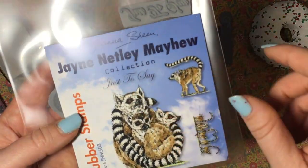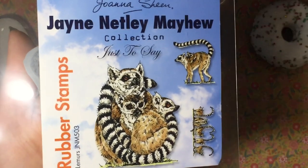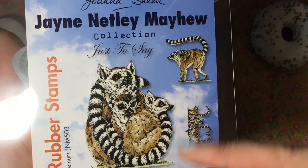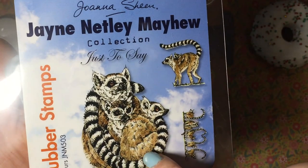So it's in different packaging. I've just put it into this one now. And I don't really need any more rubber stamps, but it was £6.99 and they had a half price for £3.50. But the main reason I bought it was because it is ring-tailed lemurs.